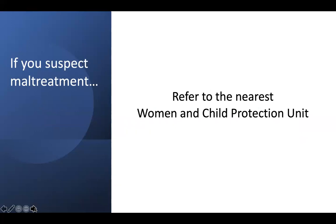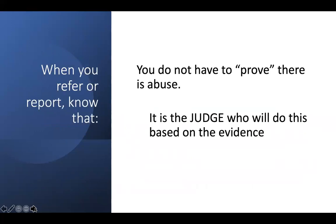If you suspect maltreatment or abuse, refer to the nearest WCPU. When you refer, know that you don't have to prove there is maltreatment. The WCPU will do the medical examination and interpret the medical findings in the context of the medical history and physical examination. It is the judge who will determine the presence or absence of abuse based on evidence presented.